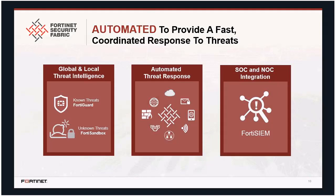Now, also, we have a product called FortiSIM, and that's our SOC and NOC integration. That's going to be looking at the entirety of your organization and seeing where there could be issues, giving you information not just about what's happening with the devices, but are there anomalies? Are there security issues that you need to know about? Now, all of this is that coordinated effort to give you that idea of the security fabric, everything working in concert to provide you, again, that enhanced visibility, increased security, and the reduction of complexity.